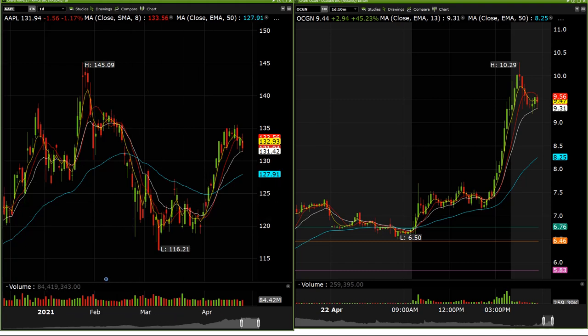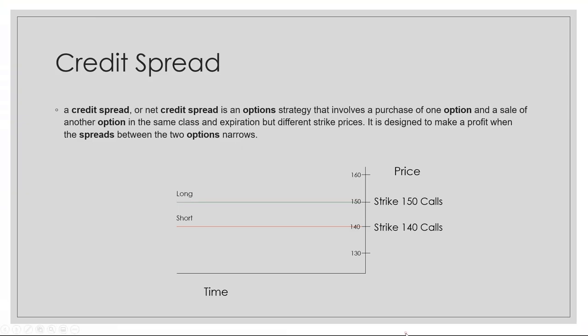So credit spreads, it's a good idea to generate income. It's a safer way to do income generation trades, so you don't have to worry about those kind of black swan events happening over the course of the evening. But let's talk about exactly what a credit spread is.